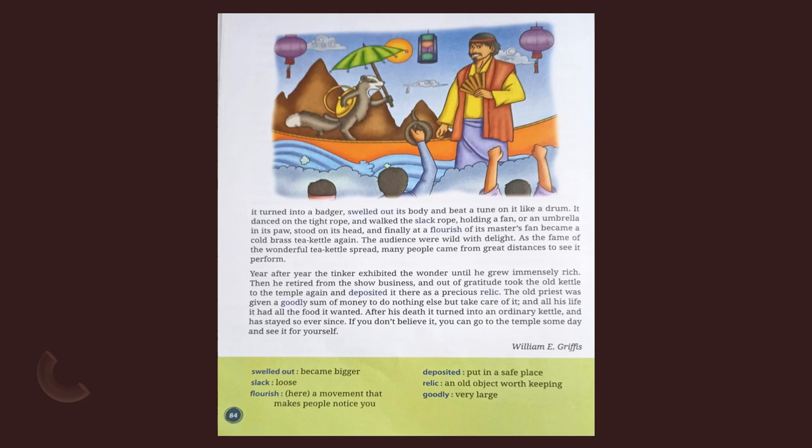And then he decided to retire from the show business. So he decided that he will take the kettle, and as a gratitude, means to thank the priest who had given him the kettle, he once again went to the temple and he deposited. Deposited means put it in a safe place. He deposited it there in the temple as a precious relic. Relic is an old object worth keeping. It's like an antique. So as an antique, he deposited it in the temple.